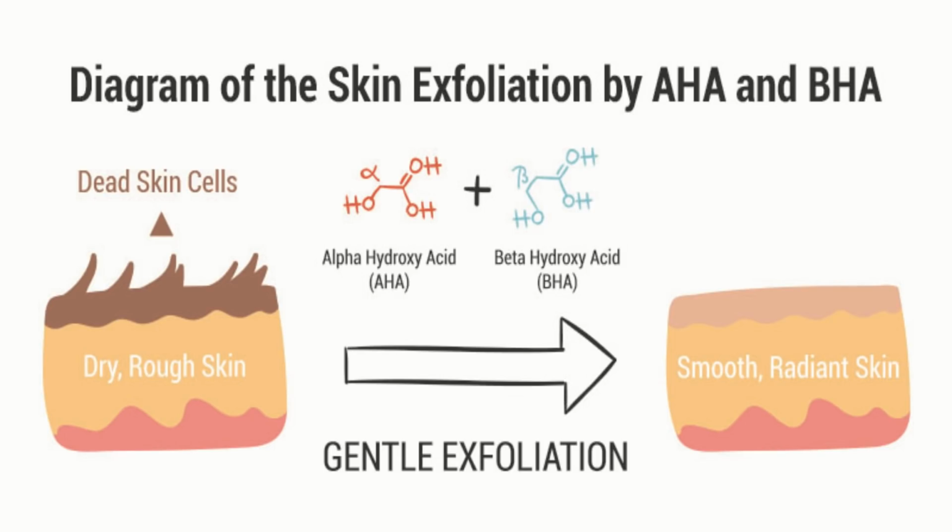The glycolic acid or salicylic acid, those AHAs and BHAs, help to loosen the bond between the old dead skin cells on the surface of your skin and that newer, healthier, younger looking skin underneath. So over time, as you do this process, your skin just looks better and better and better, and it prepares it for step number 2.